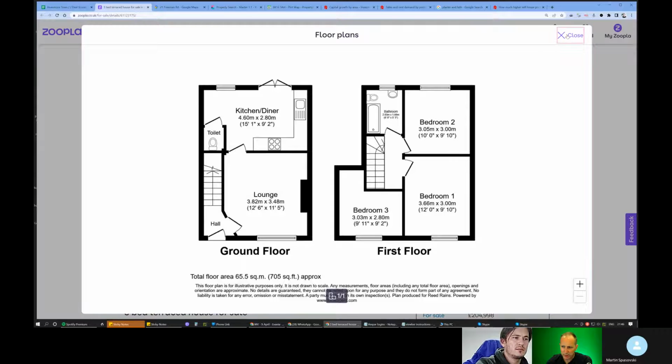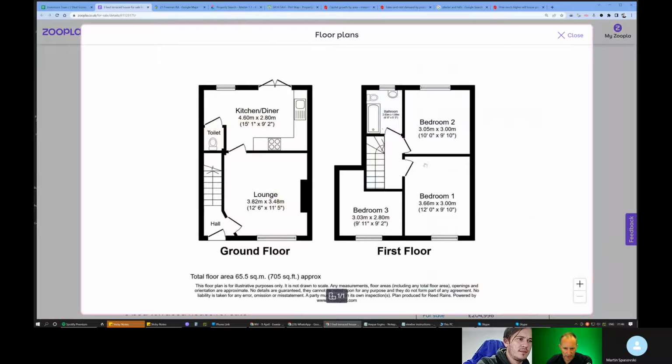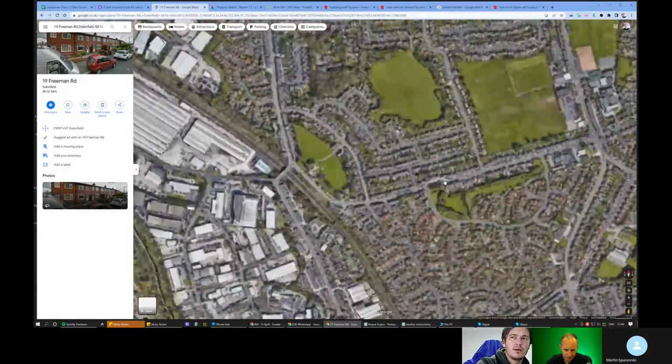And if we look at the pictures, we can see there's our alleyway, there's our bedroom, and it's the depth of the house. So that floor plan doesn't really make sense to me. Let's have a quick look at the satellite view. The other part uses the outer house.